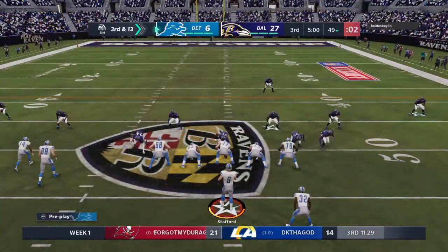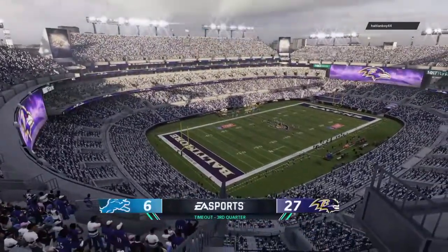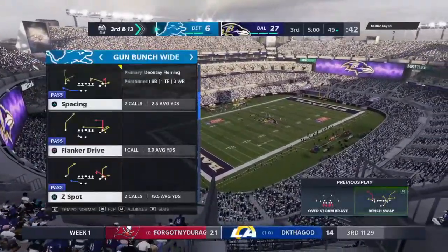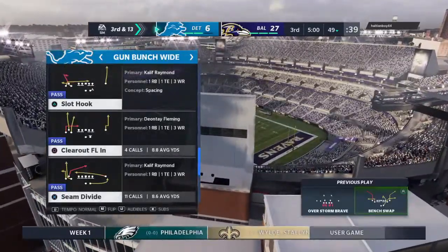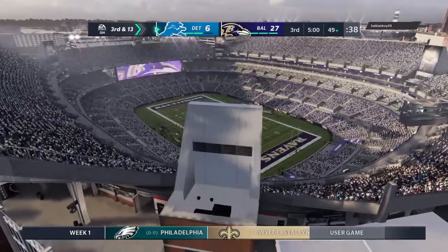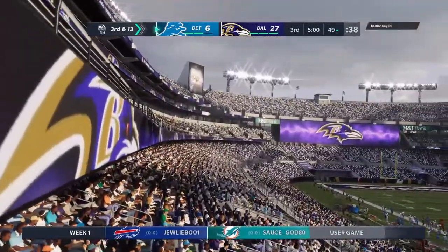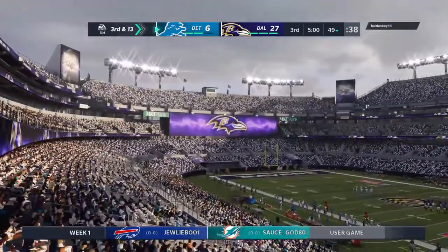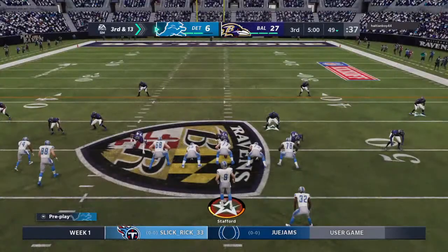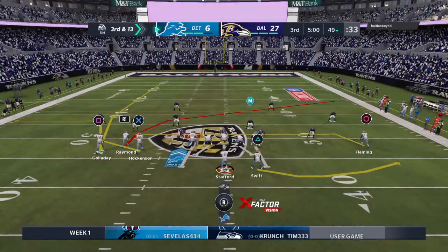This offense in desperate need of a conversion as they come up on 3rd down. Now with just 1 second showing on the play clock, we're going to get a timeout. It's just their first, so 2 remaining as they burn 1 here in this 3rd quarter. An incomplete pass on that last play, and that means they'll need to come up with something here on 3rd down.